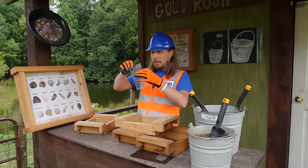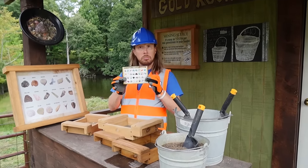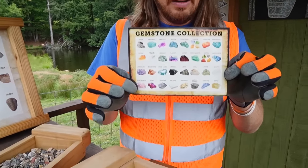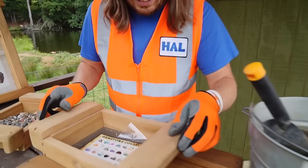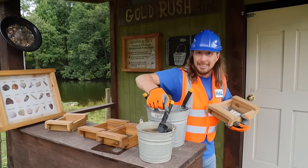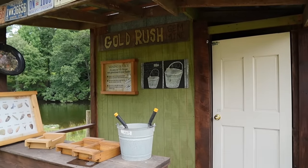All right, so let's see. Let's get my little bag. And there's a little card that helps us identify some of the things that we may have found. So we'll need that, this, and maybe we'll take the small bucket. Come on, let's go.